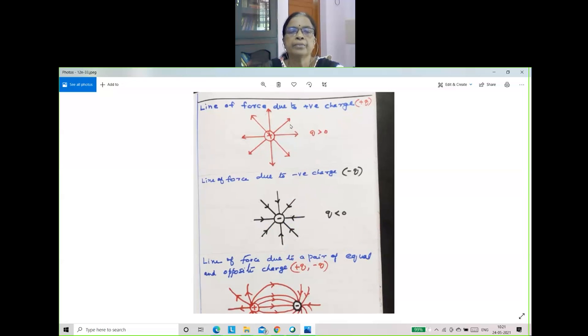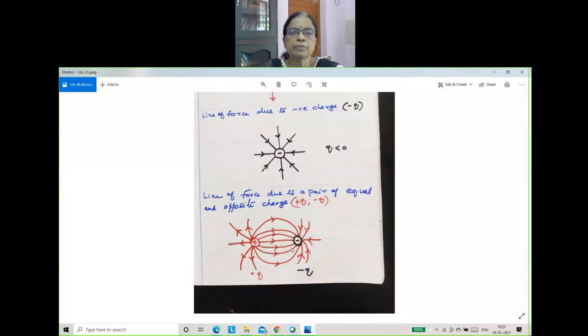Don't draw bend lines. Normal. Always that will be normal to the surface. Whether it is here, here also they must be normal to the surface. Start at this point, normal to the surface it must. But later they will bend. But when it reaches here, they will be normal. So electric field lines are always normal to the surface.